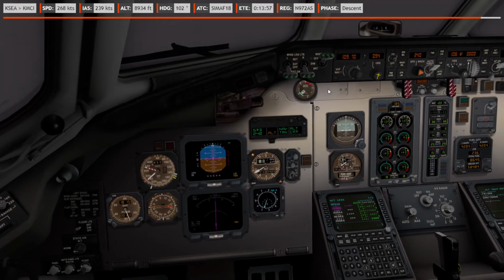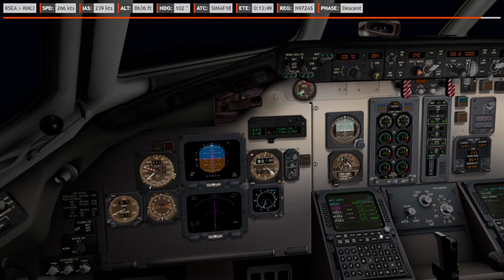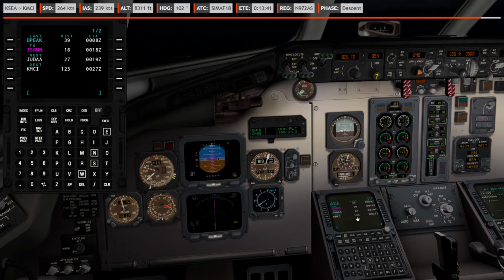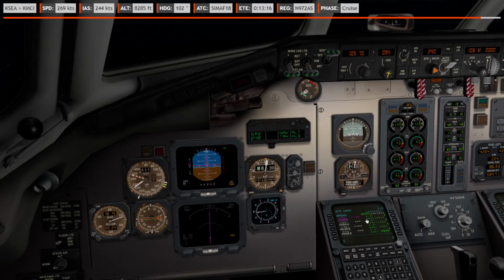See if it holds up at 8,000. That's what we're hoping for. Because we still, according to this, we're 124 out. Jason is 19. Judah is 28 from our location. So, it looks like it is going to hold. That's good. We'll keep it here at 240. Actually, yeah, 240 is good. Legs. Once we cross Judah, I'll head, well, we're only 2,000 feet ahead, so we're good at this level.